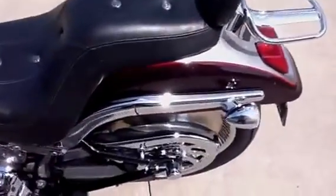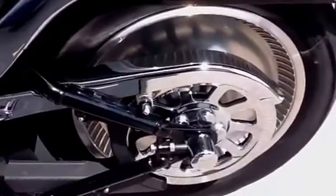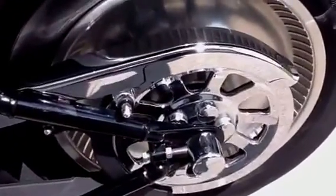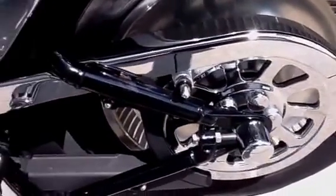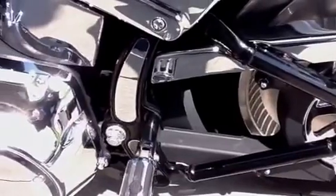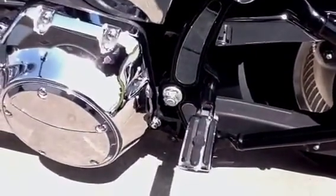The bike also has chrome belt guard, chrome pulley cover, chrome covers for the pulley bolts, chrome swing arm filler panels.